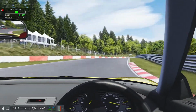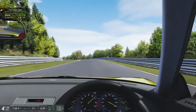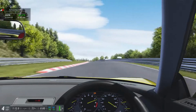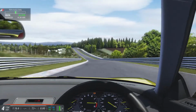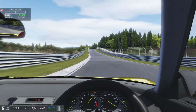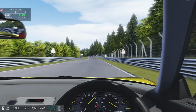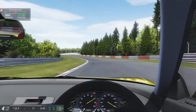But even if it doesn't, I think we've still got a decent lap time up on the board. I'm just sure that this car can go faster than that lap time, and obviously we want to battle against the R34 Skyline, potentially the 370, if it is possible for me to do that.